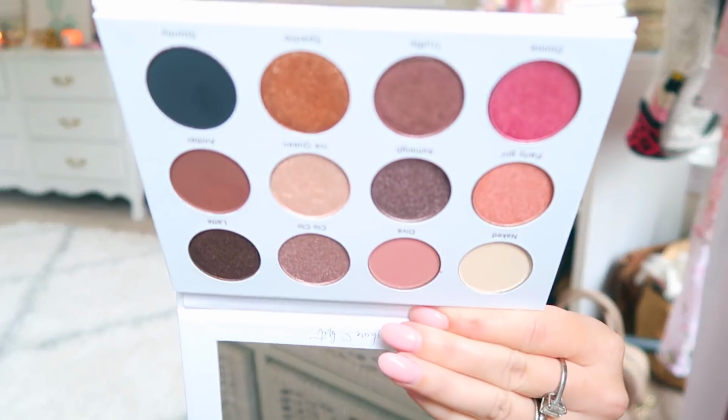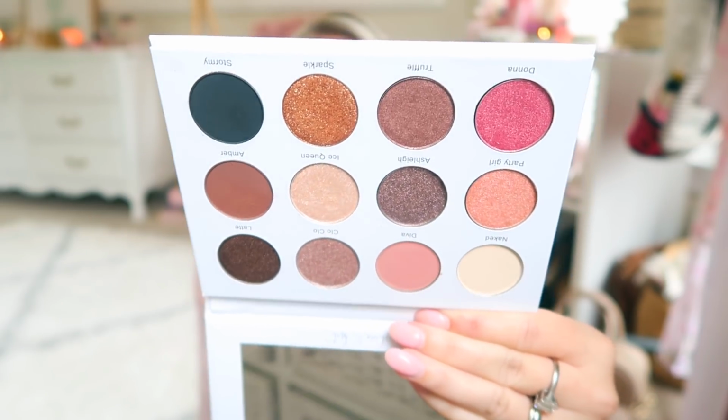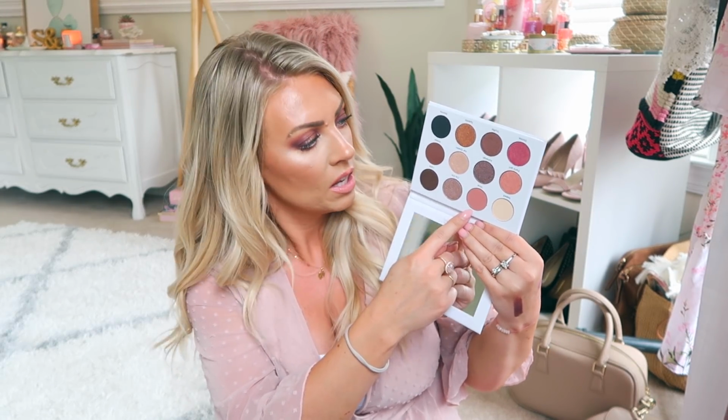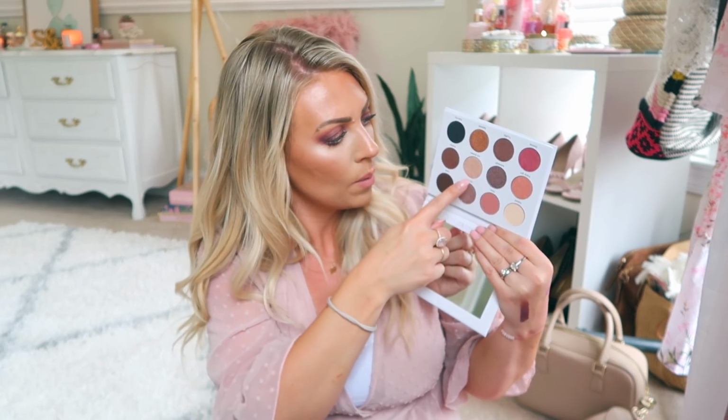This one is the winter palette, and it has a good size mirror and some really beautiful colors in it. I've just recently gotten this, so I've just been playing with it, but I'm wearing it today and I love it. Today I have on this color called Diva in my crease. Then I have Amber all over my lid, trying to make it a little bit smokier. Then I put Sparkle in my inner corner, and Ice Queen right on my center lid. I just love the way it turned out.